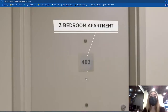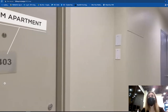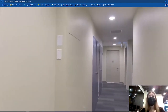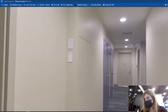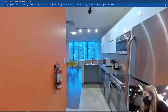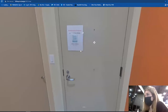And the 3-bedroom apartment can actually accommodate a lot more people because we have 2 shared bedrooms and 1 private bedroom. So in total, if you decide to share those bedrooms, that is totally up to you. You can also stay as an individual. But if you decide to do full occupancy, in total it can accommodate 4 people. And these are the corridors, by the way. Okay, 403, welcome. So I'm just going to turn the camera over here. This is where we enter the room.